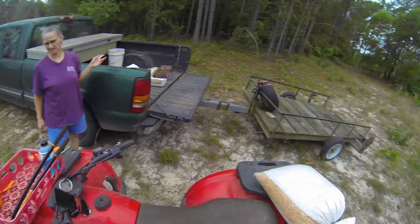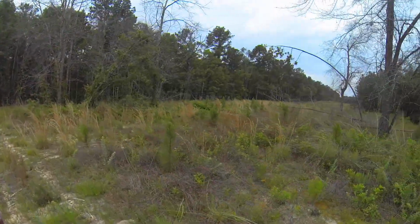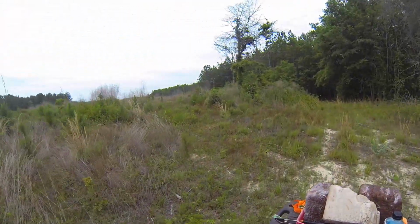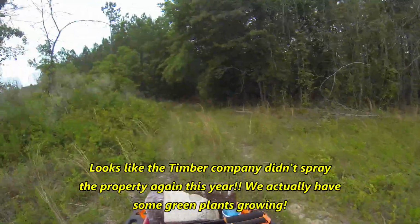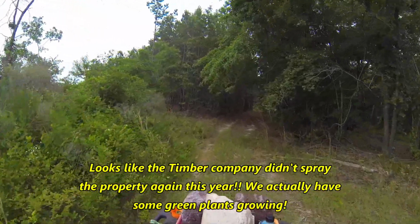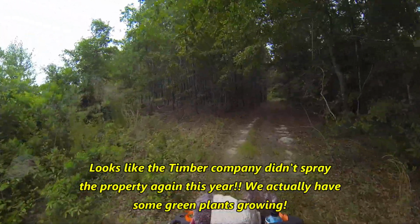Aren't you going to get these salt blocks? Oh yeah, salt blocks. Maybe they didn't spray it again this fall. Well, it looks like we got a good bit of green coming up in it now. I hope not. If these deer ain't got no cover, they won't hang around.